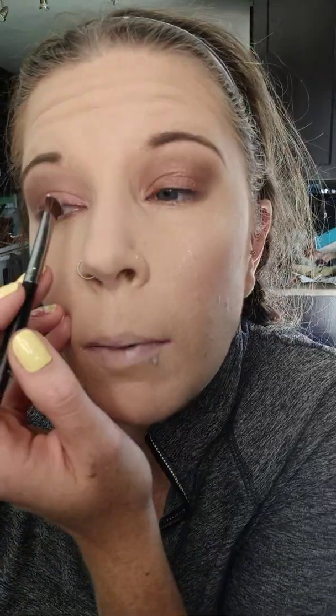Okay, it is looking really dark. We could totally leave it here. However, I want to lighten this up just a little bit, okay? So we're going to bring in some Delightful, which is the lighter pink shimmer, just in the inner corner of my eye. So just right in here to lighten that up just a little bit. So you see how that creates a little bit of a lighter look? And we're gonna blend it just really lightly.